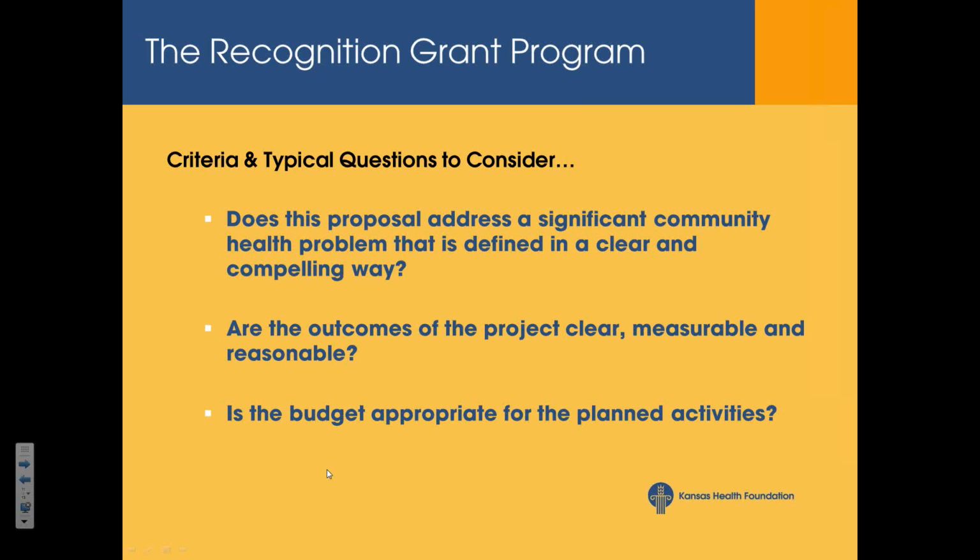Another question that we consider is, is the budget appropriate for the planned activities? We look at the budget. Are you asking $25,000 for a project that will impact 20 people, or to address the needs of 350 people? And is the total amount of the project being requested from the foundation, or are you going to be requesting funds and providing commitments from other sources as well?